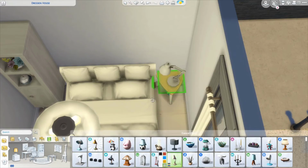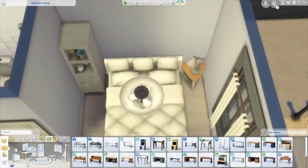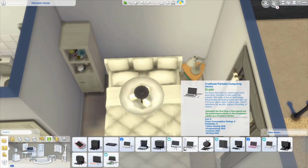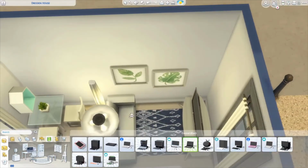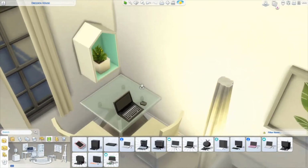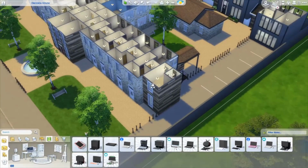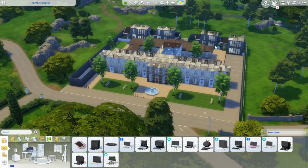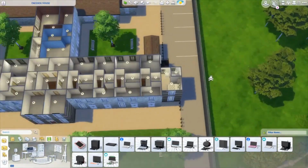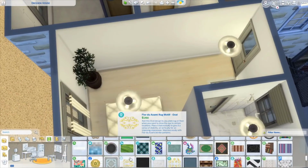I think this is more of a starting out house rather than one that you would move into as you've got a bit more money. I think this is definitely one for starting out rather than one that you would work up to. But don't get me wrong, this is a very nice house. If you lived in here, you would be very lucky because this is a nice area in The Sims. It's quite a nice area in real life as well. It's a good area overall, to be honest with you.